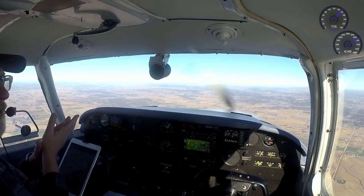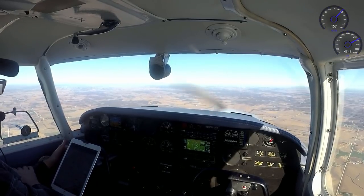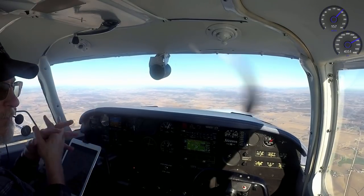133.35 for Wisconsin 3843. So, good day and still smooth. It is important for a pilot. It's the beginning of aerodynamics.